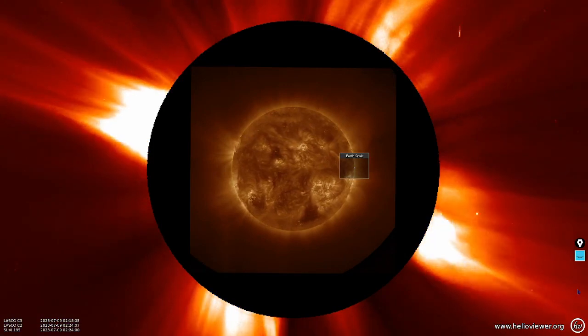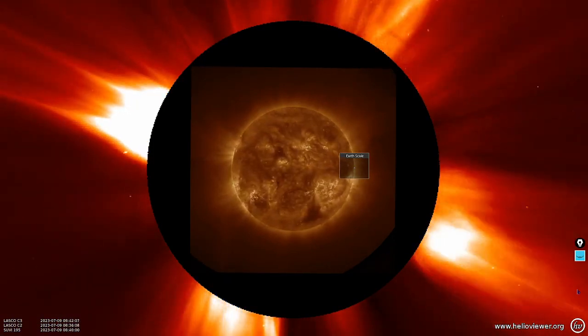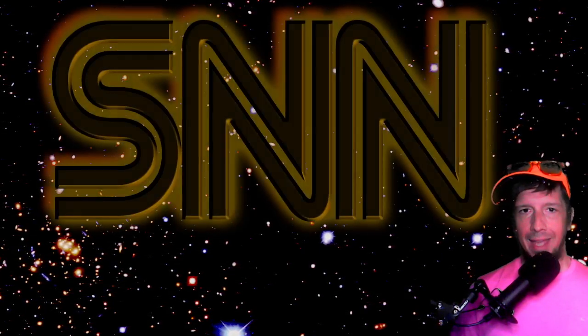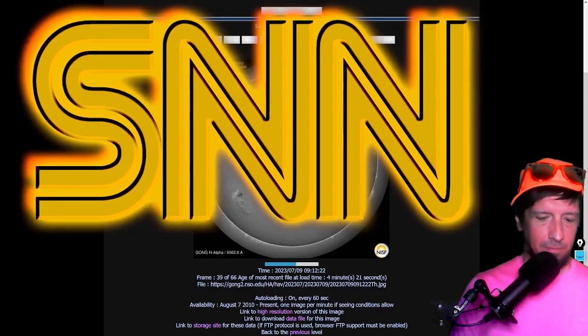Here's a great zoom in for you. And by the way, the likelihood of additional coronal mass ejections is nearly 100%. Why? Because there are a massive number of filaments and huge streamers around the edge of the solar disk. So let's take a look at filaments next.